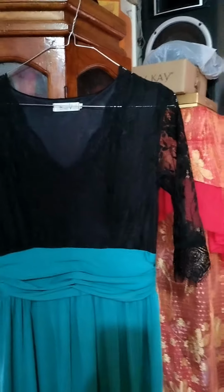Okay. This one. Green, and the top is black. It's in the slit, cover up na slit. Nice ni. I'm just using this once, during my 50th birthday, diha ko'y pictorial before my birthday.